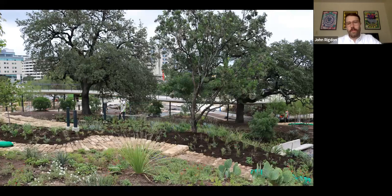So here's a view from just a few days ago as the plants continue to go in. A real focus on native plantings, and you can see those in the foreground. One of the other cool features that I think is kind of emblematic of the design approach that was brought to this project is the stone walkways you see kind of in the foreground there. We call this stone scramble.